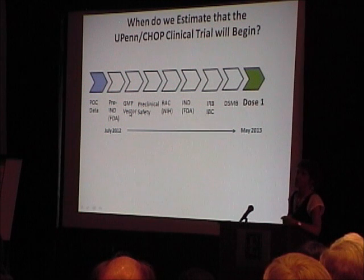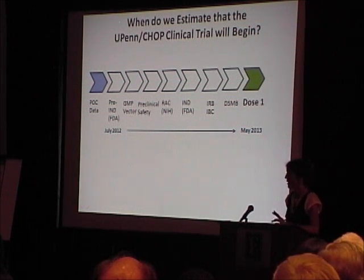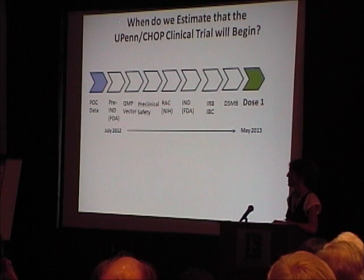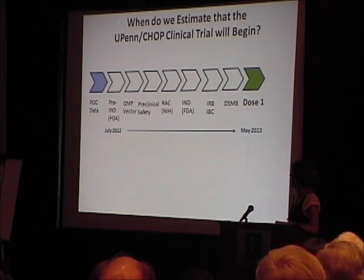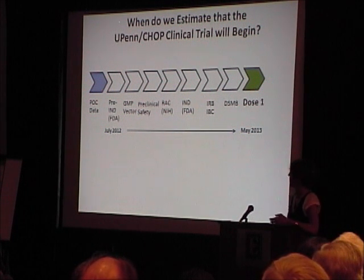Then we generate the good manufacturing practices, another acronym, vector. That's a vector that's made according to FDA standards of drugs that are normally prescribed to people. We do our preclinical safety studies that we have proposed to the FDA through our pre-IND meeting.